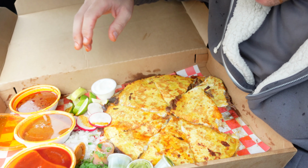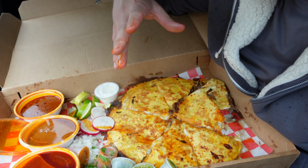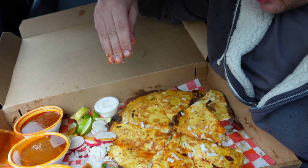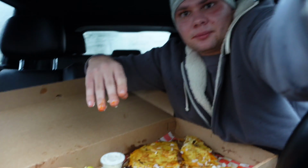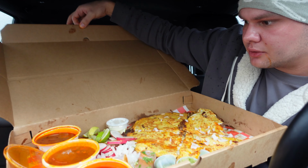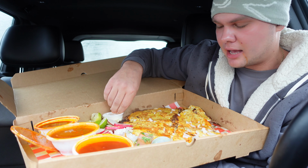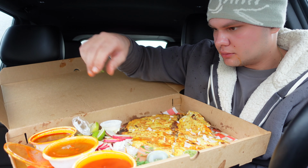Look at that, guys. All right, so what we have here is an 8-slice quesabirria pizza. It was $30, and I think it's worth every penny. Let me put y'all back down. Lift this up so you guys can see. Okay, where do we start, team? So there's sour cream, lime, cilantro, a little bit of sauce, green sauce, red sauce.